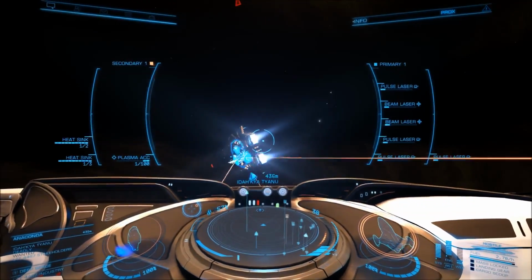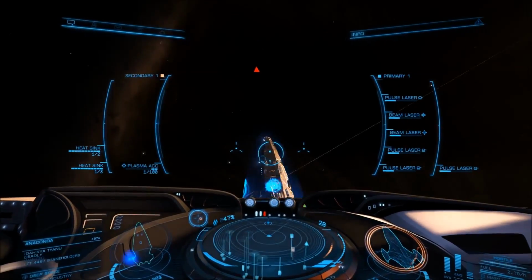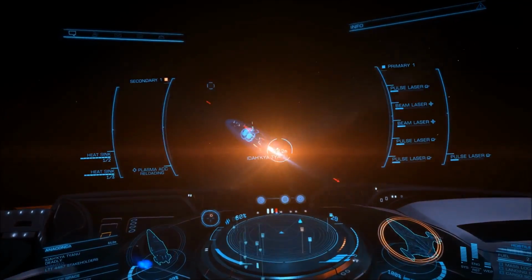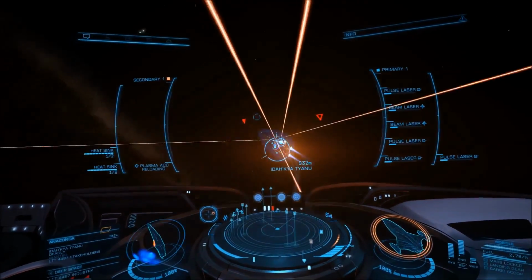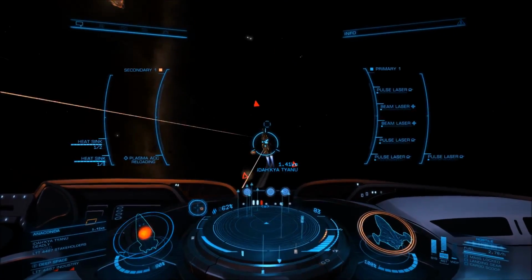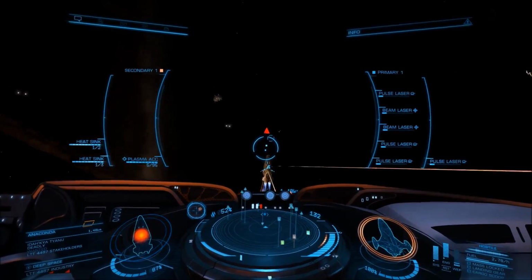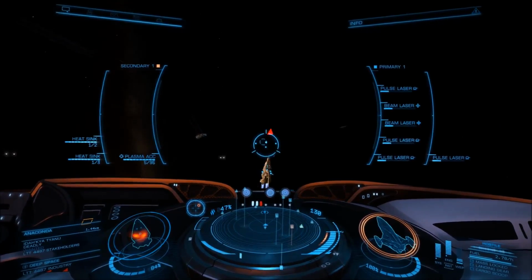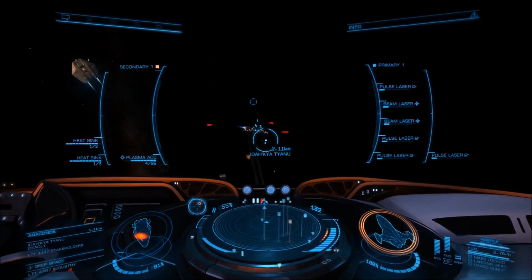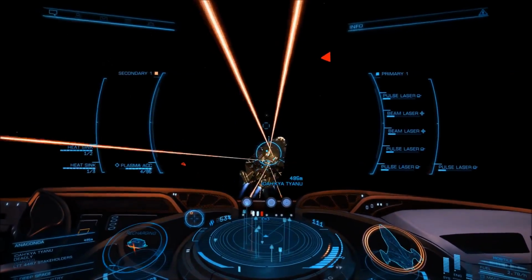Our turrets are doing a nice job, of course. Let's see if we can hit with our plasma accelerator. We need a bit more power. Nice. The placement of the huge hardpoint on the cutter is the same as with the placement on the Anaconda. It is below the hull, so we again have to be careful when we are trying to hit our targets with the plasma accelerator. As you have seen, it's very easy to miss.